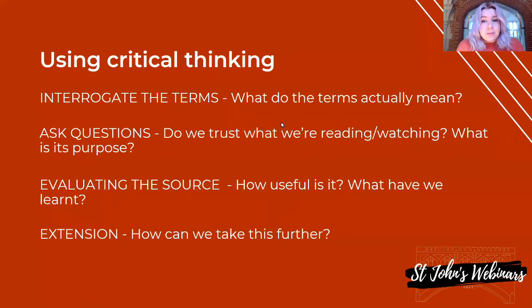Here are a few questions that you might want to ask yourself. Firstly, make sure that you're actually understanding what you're engaging with. So asking yourself what the terms actually mean. Asking questions about whether you trust it, what is its purpose? I mentioned earlier documentaries that are aimed at the general public. Are they going to be as in-depth as something aimed at academics? Probably not, and the purpose is probably for entertainment. So it's worth being aware of that whilst you're engaging with it. Evaluating the source is really important, thinking about how useful it is, what have you learned, maybe thinking about whether you already knew some of the stuff that you were engaging with.